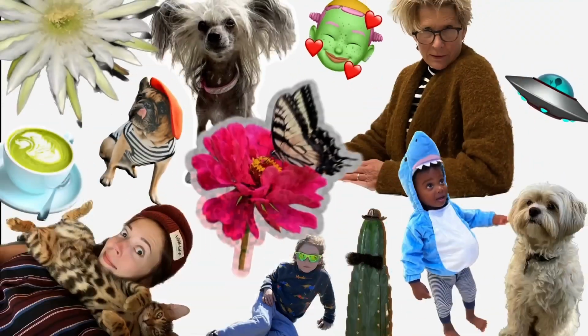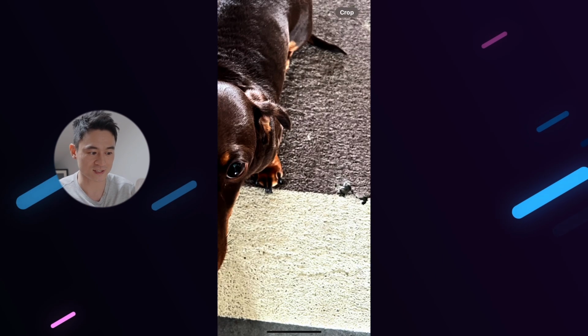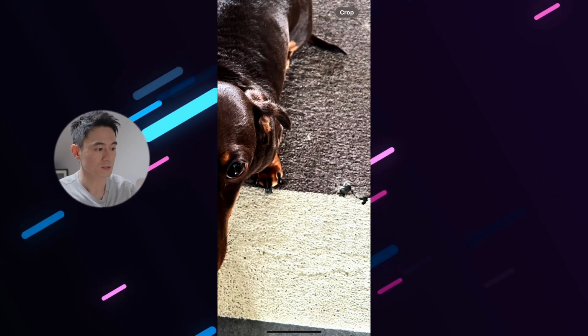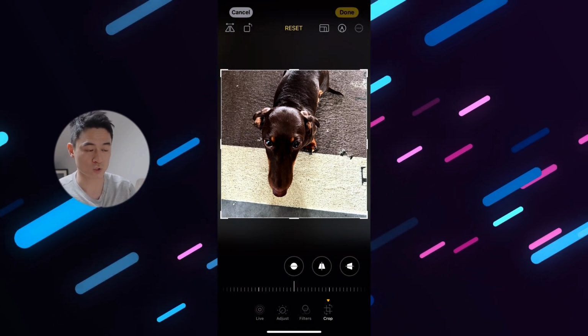Now photos have been slightly improved. Not only does it detect your face, it also detects your pet's face. Additional features including the ability to quickly crop your photos by just double tapping, okay? And click on the top right crop, and there you go, just like that. Now alternatively, if you want to crop to a certain aspect ratio, click and hold crop, and you can choose an aspect ratio. For example, square, click on crop, and it'll crop it into a square format.